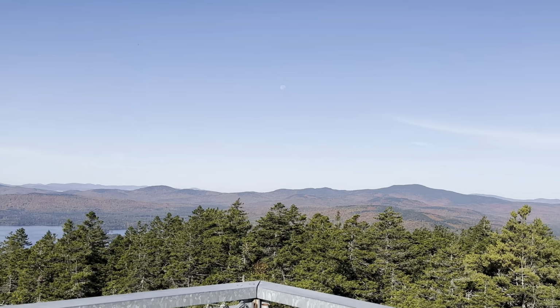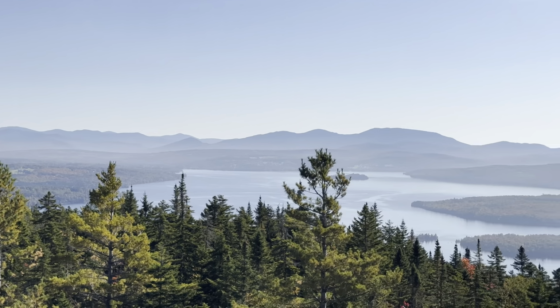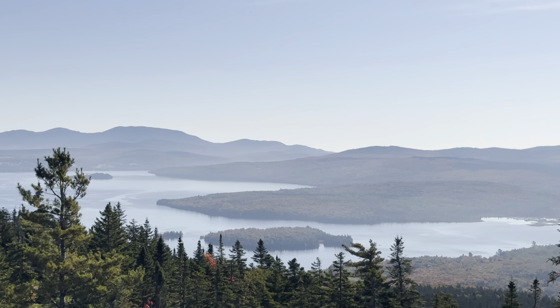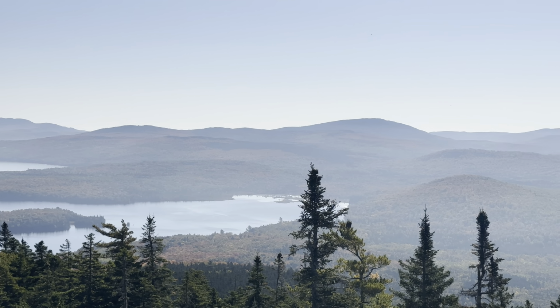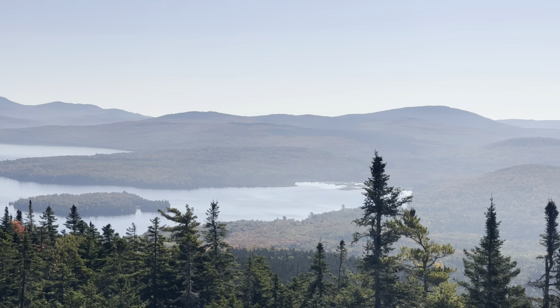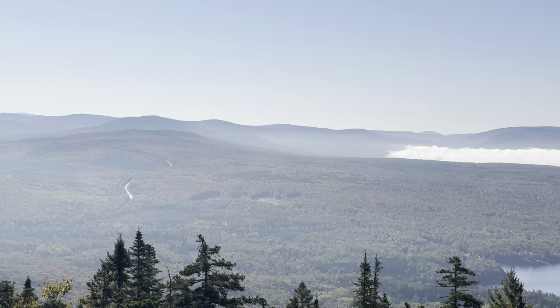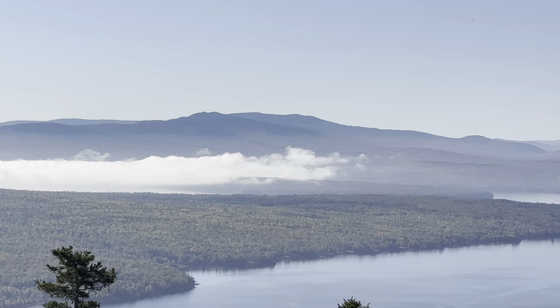There's the moon still. Look at that. All right, so the Crockers and Bigelows are over here, and Sugarloaf, and then Saddleback. Look at that undercast, gorgeous.